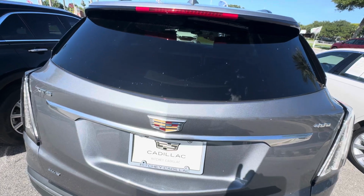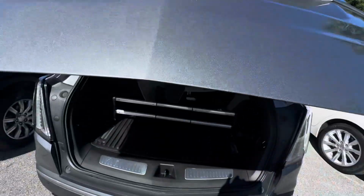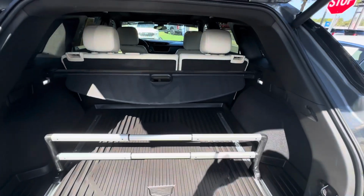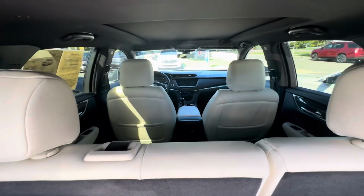See if we can get this back open for you. There we go. It's also very clean. Get you the front look in there.